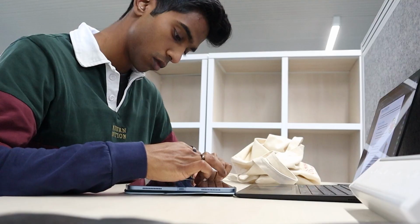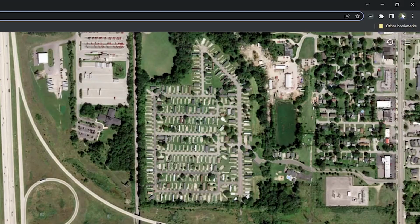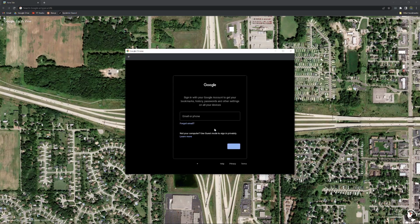The second optimization is much bigger, and it also allows you to do so much more with the Google apps in general, and it really helps me to reduce distractions when I'm studying or working on the YouTube channel, and it's to create Chrome profiles. There are some extra sneaky tips that I have on how you can really optimize these, but you can essentially set up a Chrome profile every time you have a new Google account by clicking on that profile image on the top right-hand corner of your Chrome and then clicking add and signing in with your new Google account.